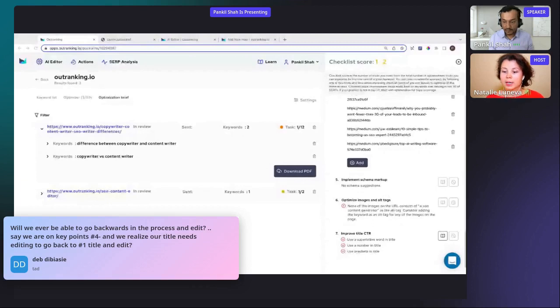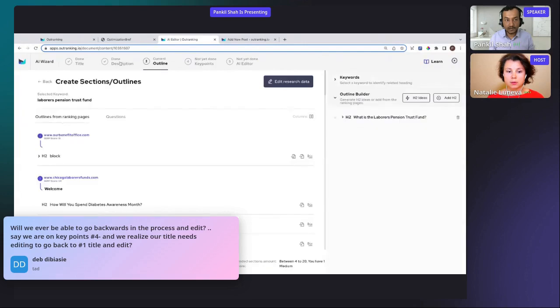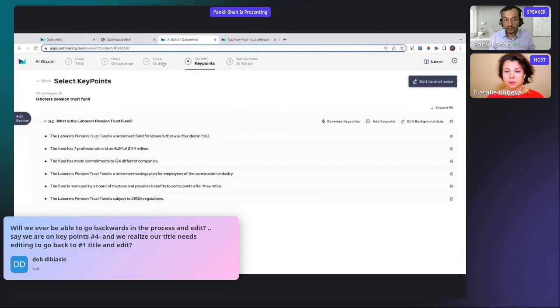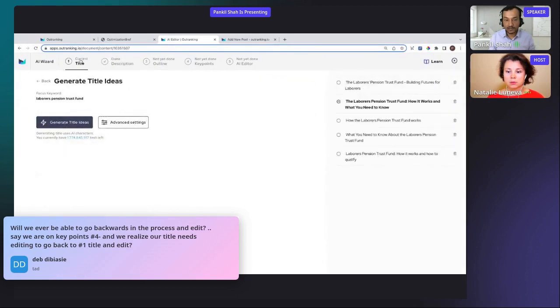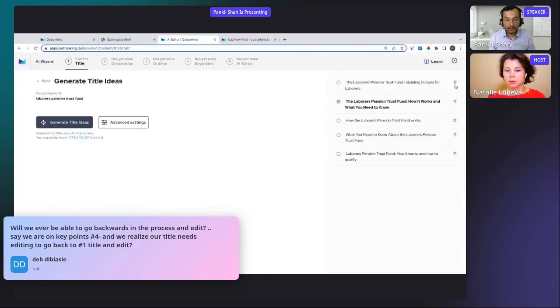Tab is asking, will we ever be able to go backwards in the process and edit? Say we are on key points number 4 and we realize our title needs editing, to go back to number 1, title, and edit it? Yeah, you should be able to, right? Just click on top and you should be able to navigate back and forth. So if you're here and you feel like you want to change your title, you want to change your description, you can. But if you want to generate everything based on that title again, then you're going to have to generate everything again. So you just click the AI wizard button. Can you show it on the right in the platform? If you close this and then just show AI wizard. There you go. That's the button on the right.